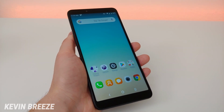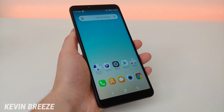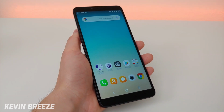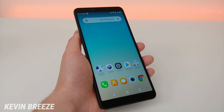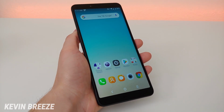My third favorite thing about the Alcatel 3V is the massive internal battery. Now this device features a 4,000 mAh internal battery, so you're definitely going to get very good battery life with it. In addition to that, the fact that this does have an LCD display at 720p means that the display itself won't be using a ton of power, so expect to get excellent battery life with the device.